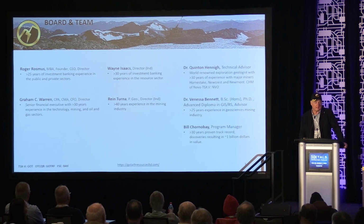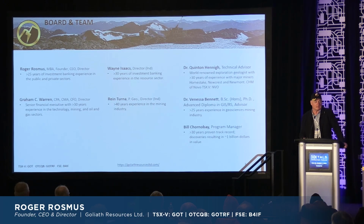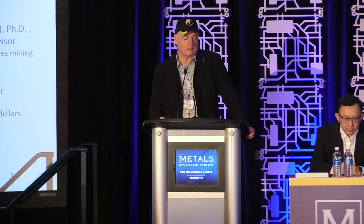When the company was created back in 2017, the goal, the vision was to essentially hopefully find the next high-grade Tier 1 gold deposit in the Golden Triangle and possibly be a mine one day. And clearly with what we have done to date, the work in a very short period of time, we are on track with discovery of a very large gold system that I'll get into momentarily.